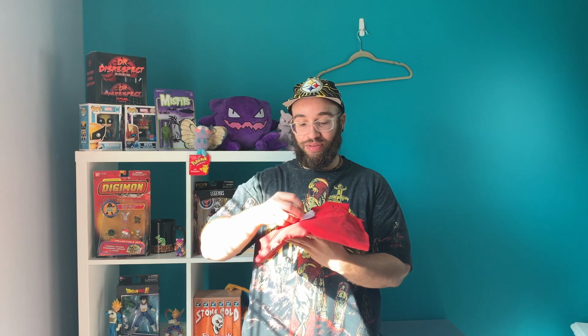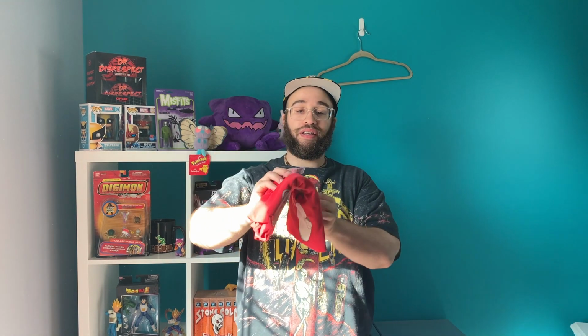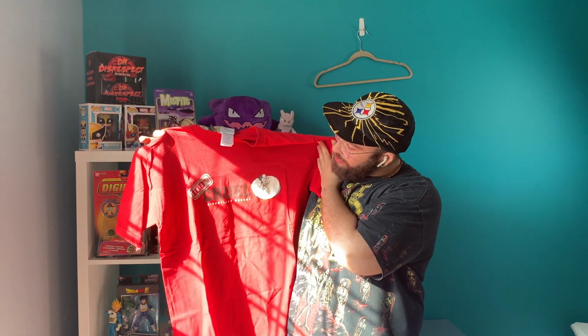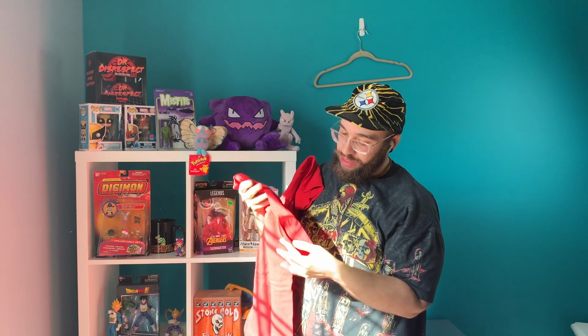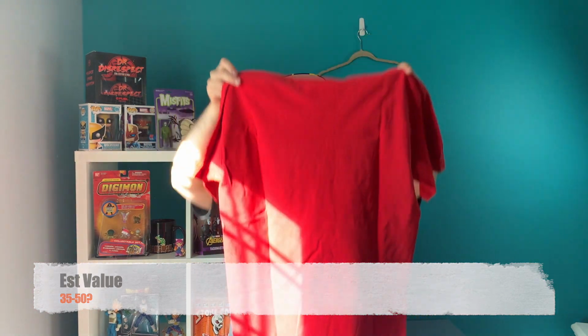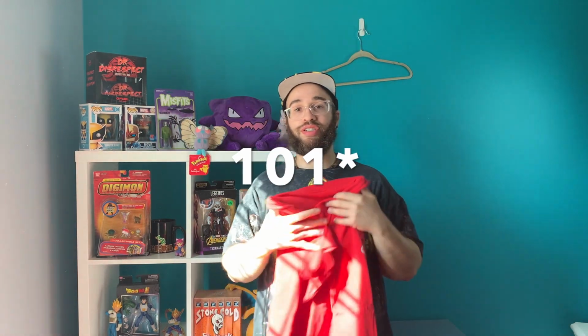Okay, this is cool. Oh, it looks like an older Disneyland tag. This is a Cruella film from 101 Dalmatians. Man, this is above 50. I don't really see 101 Dalmatians t-shirts that often.